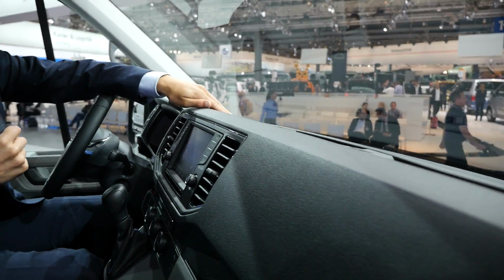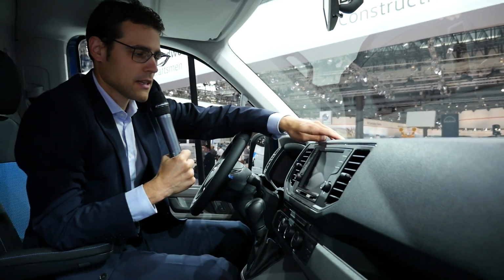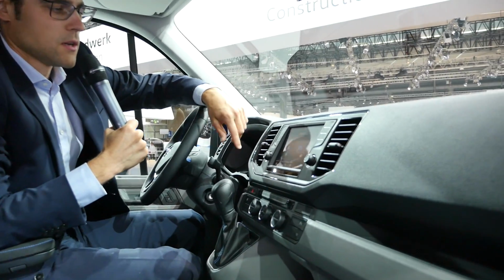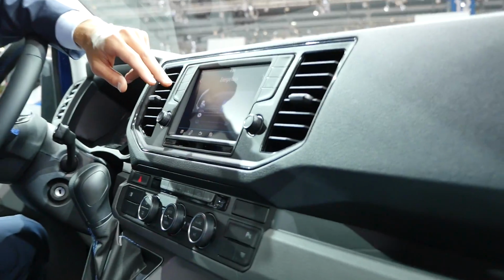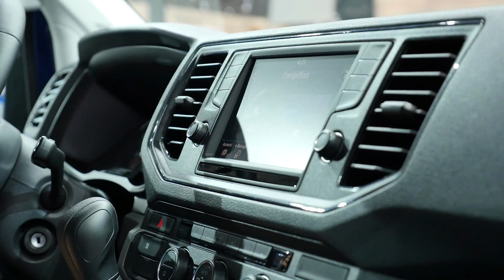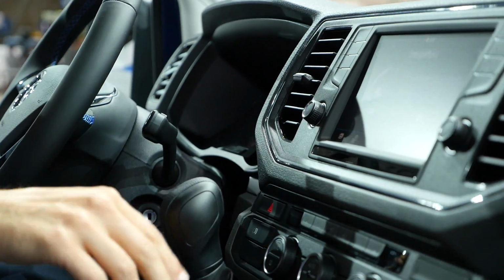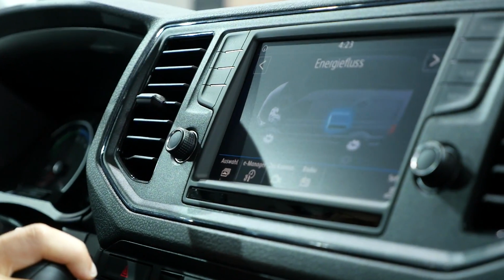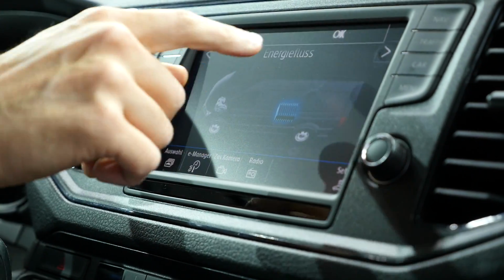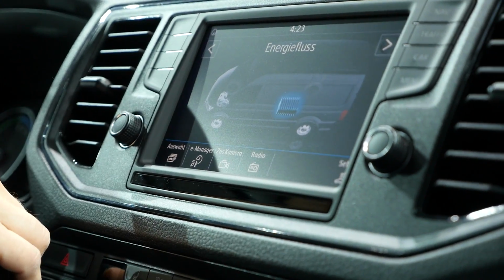And here in this e-Craft we have the biggest GPS mounted, also with this proximity sensor here in the rear. And this will also feature a special view for the energy flow. And here we can also see in this visualization where the actual battery will be placed. And the camera is not available at the moment, but there will also be a camera.